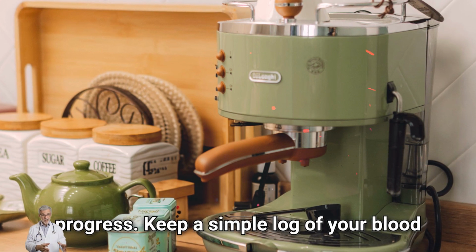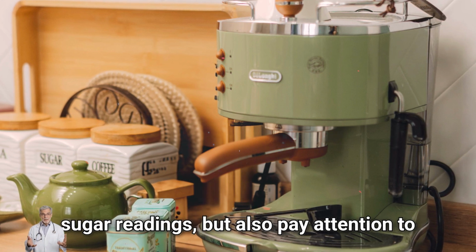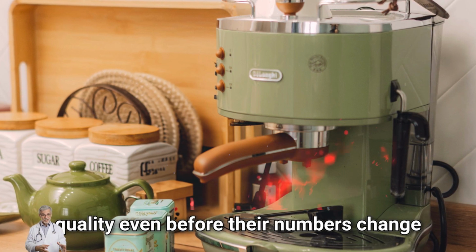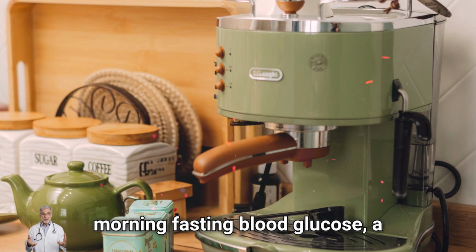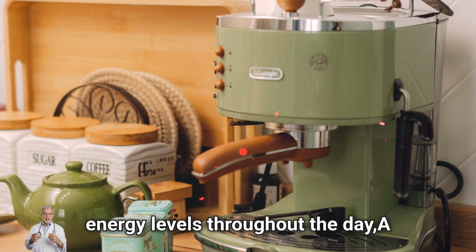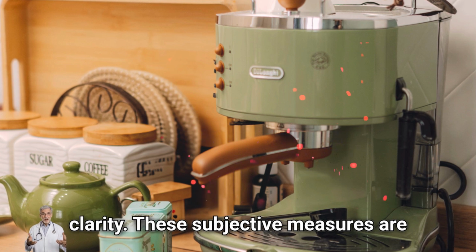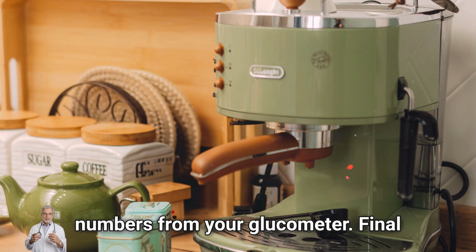Monitoring your progress. Keep a simple log of your blood sugar readings, but also pay attention to how you feel. Many people notice improvements in energy, mood, and sleep quality even before their numbers change significantly. Take note of your morning fasting blood glucose, energy levels throughout the day, sleep quality, digestive comfort, and overall mood and mental clarity. These subjective measures are just as important as the objective numbers from your glucometer.